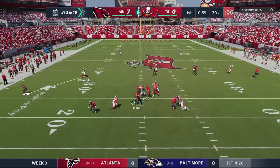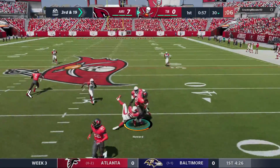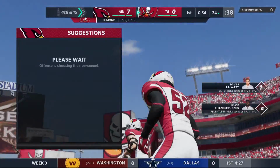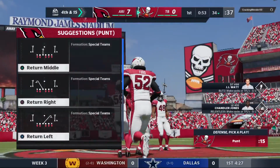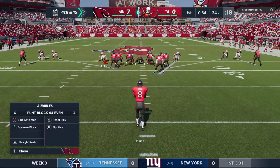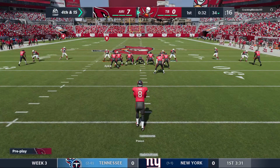Gun now on 3rd down. That's caught by Howard. And he was able to shed 1 tackle but could not get away from there. A gain of 4, not enough. And it looks like punt time on their opening drive as it's 4th down.